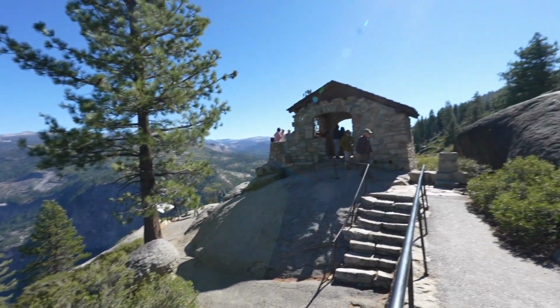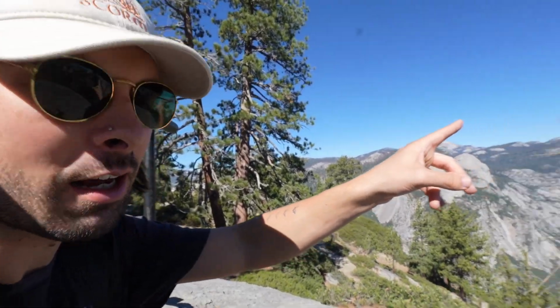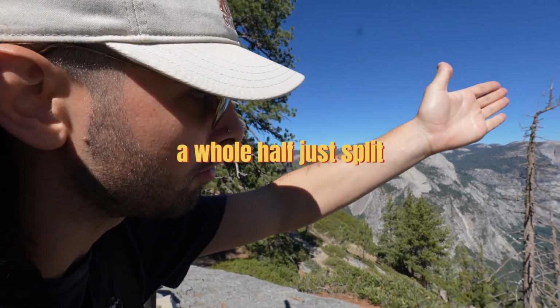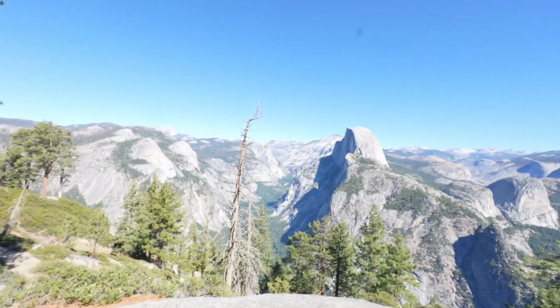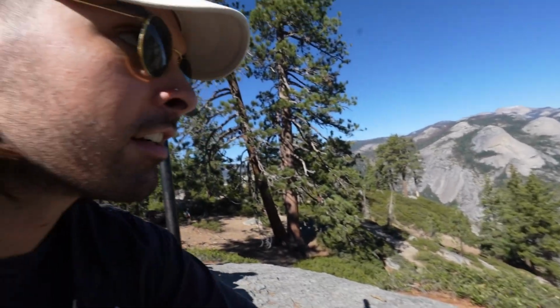Sitting there, and that's where we were just earlier. Cute little points. It's crazy because this Half Dome here, at one point it was just one whole round thing, and then from maybe an earthquake or some sort of natural disaster, a whole half just split and slid right off and crashed right down there. Wow, that's crazy. That is so cool though. Now we have this amazing view of Half Dome in Yosemite, California. You guys got one of the most iconic things in the world. This Half Dome in Yosemite is definitely a spectacle.